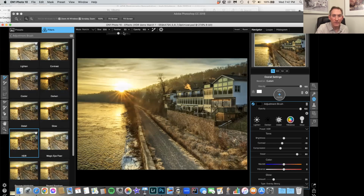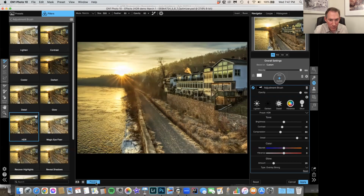500. I'm going to feather about 80, opacity about 60. Let me just show you as you go, as I bring this over, it'll bring out just a little bit of detail in the hotel. Again, that's the Black Bass Hotel in Lumberville. And show this. Down here's a preview button, and you could compare, do I like it with that effect or without? So you can see how what I did right then just affects that section.